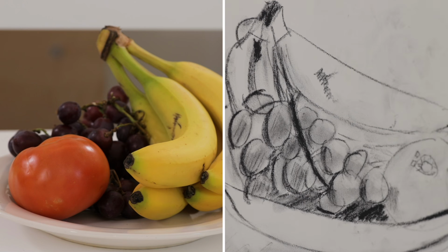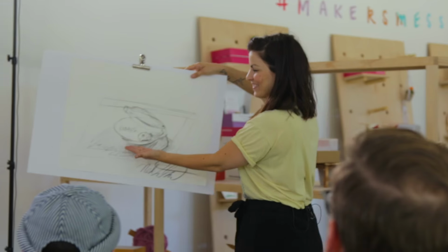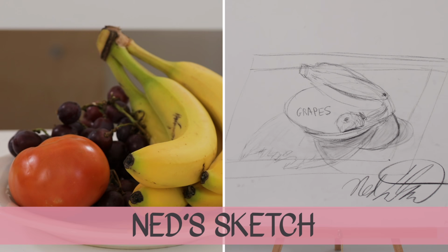I can tell it's a banana, grapes, and a tomato. Of course. And that's huge. That is incredible. So good. So good. You know what I like about this one the most? Is that I feel your frustration in it.